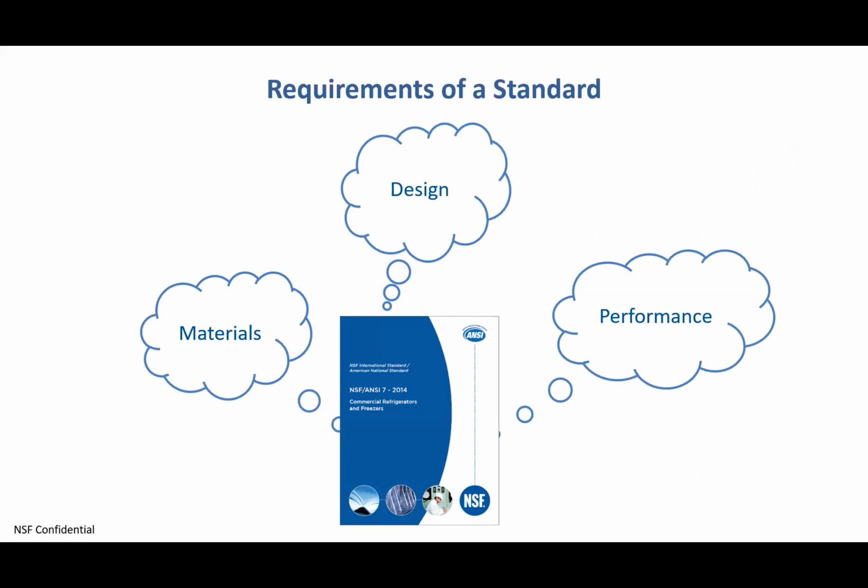So what is in a standard? By and large, all of our standards, but in particular the food equipment ones, have 3 pieces. There's the general hygienic design component, there's the safe materials component, and then there's the performance component. Depending on the type of equipment, like we'll get into the refrigeration performance things today, but certainly dish machines have performance requirements on their sanitization and all of these type of things.